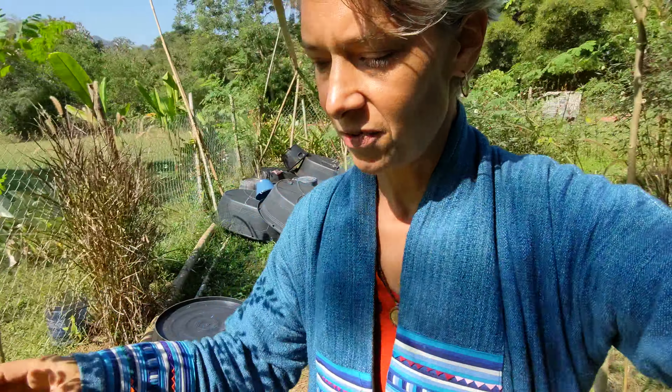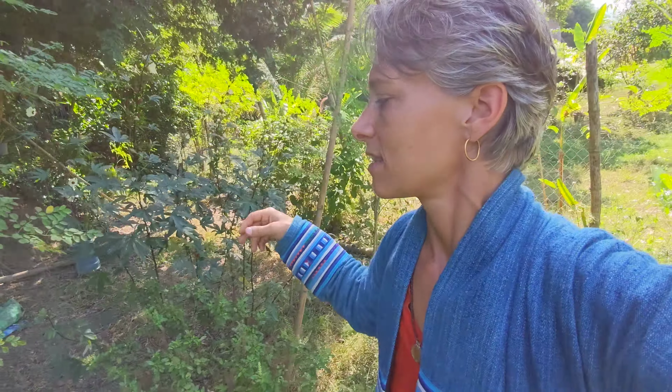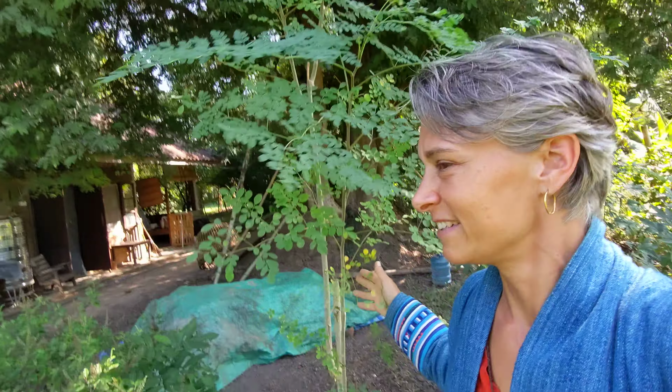And lots of moringa. They're doing really well. They're a drought resistant tree, but if they're watered enough, they keep producing. So there's quite a few of them. I don't know how many, I gotta count. Some bigger than others. It's been interesting.